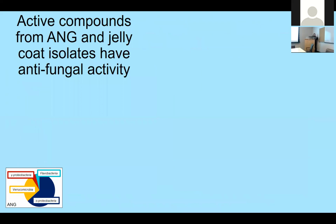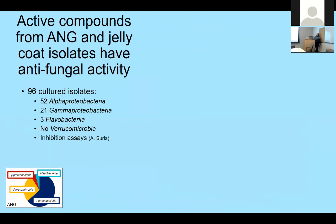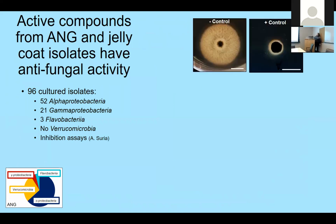But we wanted to go a little further and start looking at what these eggs could possibly be producing to prevent fouling. So we obtained a lot of different isolates from either the ANG or the jelly coat. You can see that we're a little biased towards alpha proteobacteria, and as I mentioned, we're lacking the Verrucomicrobia. And then another member of my lab, Andrea Surya, performed inhibition assays. So in these assays, she cut wells in agar plates, and she would fill those with whichever bacterium she was interested in, and she would let that grow for a couple of days, and then she would add fungal bud cells and let that grow for a couple of days.